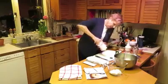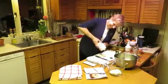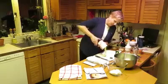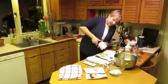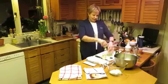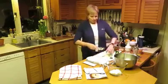I get these wonderful long, whoops. I can do this really. I've just never done it in front of a camera before. There we go, that's better. So these long curly ribbons. And look at that. You can do this with potatoes, you can do it with onions. There are all sorts of things you can do it with.